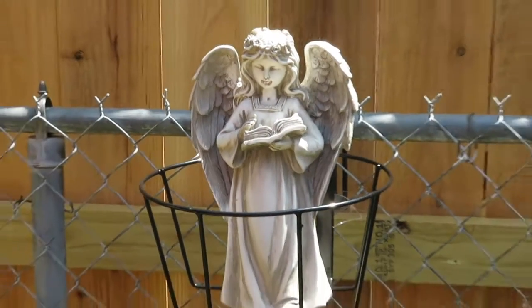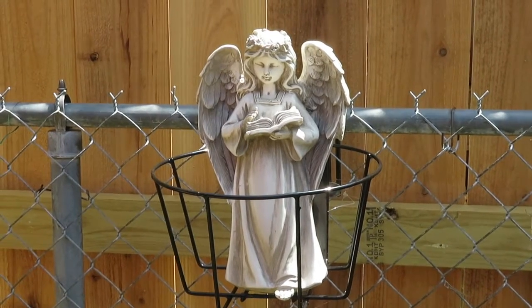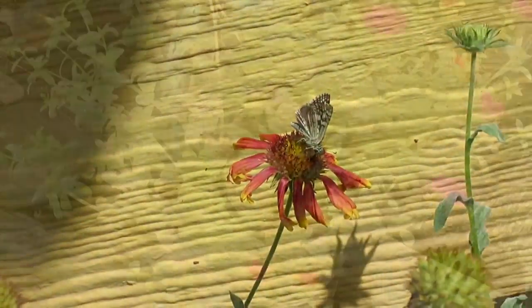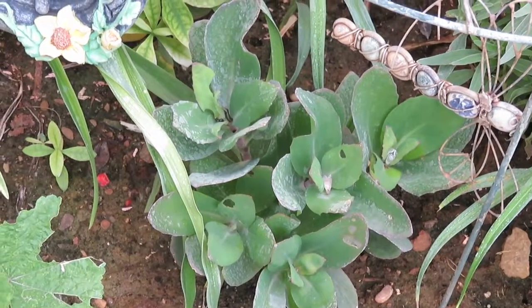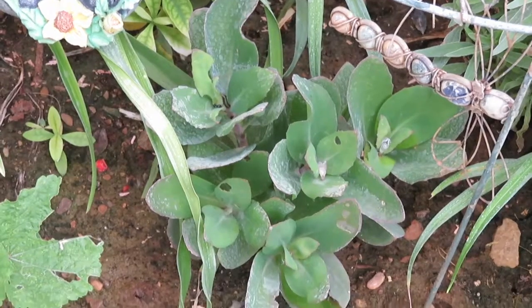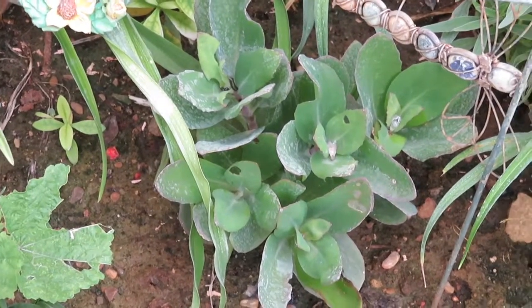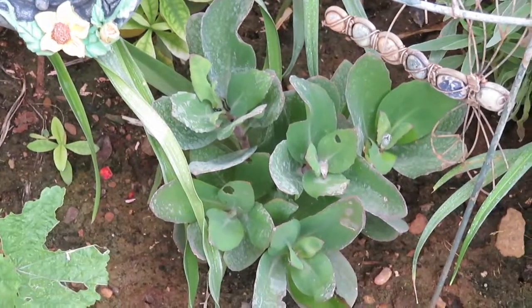So I'm in the back gardens now, and this is one of my new angels that I was telling you about. It's one of my little new plants for this year that I put in not too long ago, and it's doing really well. I can't remember for sure, it's one of the sedums. I think it might be called Thundercloud.